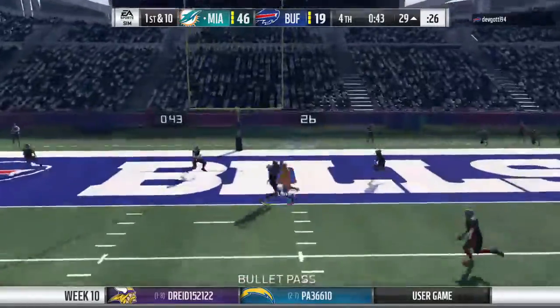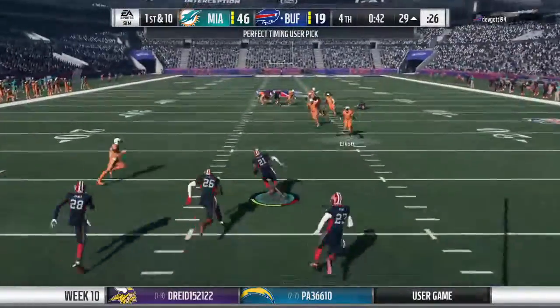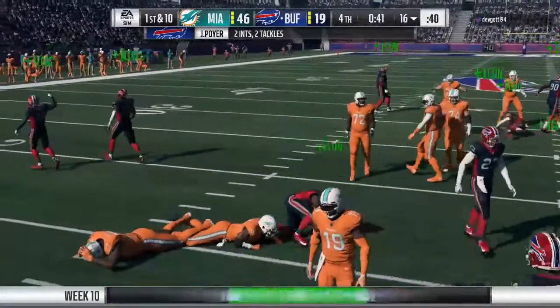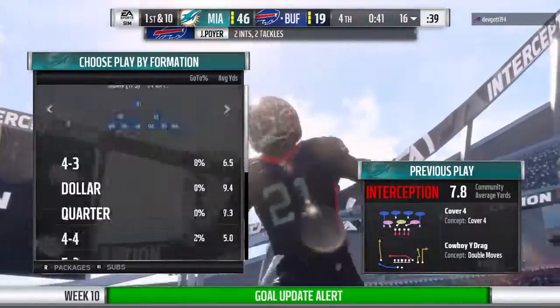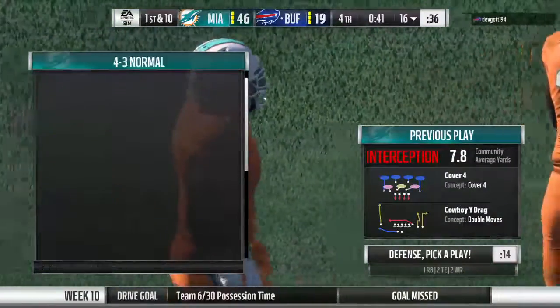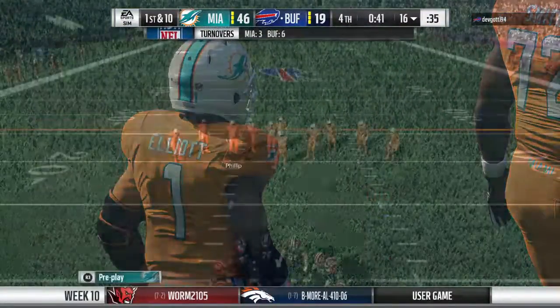Now Prescott. He's going to let it go deep for the... And he's going to be intercepted a third time. Picked off down at the 2. And the return just out across the 15 to the 16-yard line. Now they get a fourth quarter pick. A little something to hang their hat on, I guess.